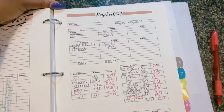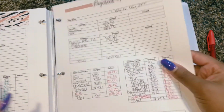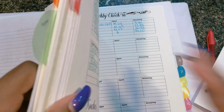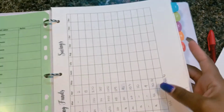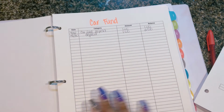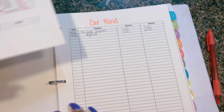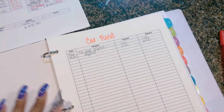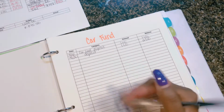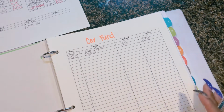So I'm going to take this out so I can see where I'm at, and we are going to go ahead and stuff my cash envelopes. So there were some changes that I had to make to my cash envelopes, and you'll see it because I made like little notes so I can explain them to you.